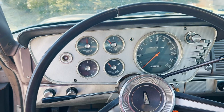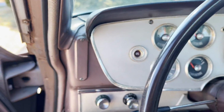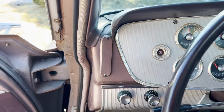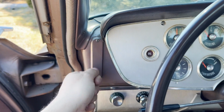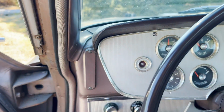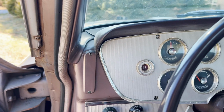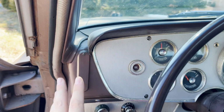Let's go over the controls and instrumentation of this 62 Plymouth. We'll start on the left side of the dash. You might be wondering what that is. If this car was equipped with an automatic, there would be a lever here to take it in and out of park, and on the left side here would have been the push buttons for the automatic transmission, drive, reverse, and all that. This car, being a stick shift, obviously doesn't have that.